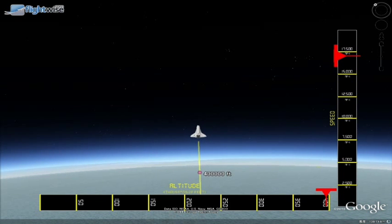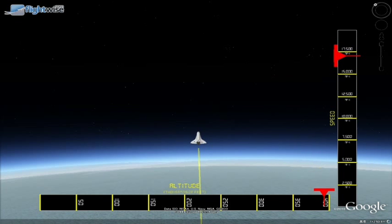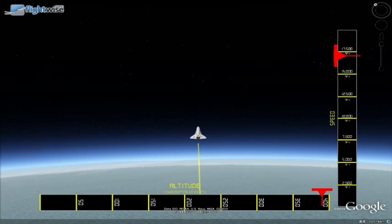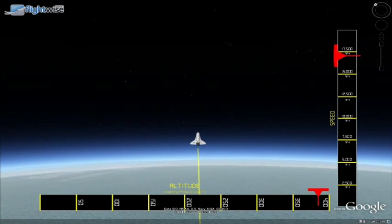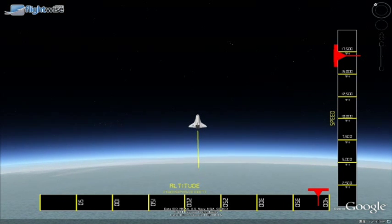Atlantis now at the point of entry interface, now entering the Earth's atmosphere. The force of gravity will be building up against the 4 crew members up on the flight deck. Atlantis 74 miles in altitude, range to touchdown 5,000 statute miles. Descending at a rate of 500 feet per second. All of its systems in excellent shape.